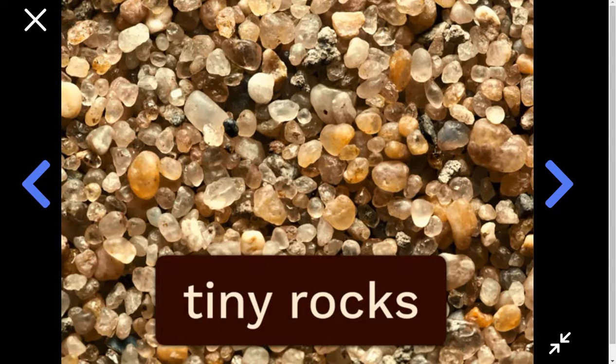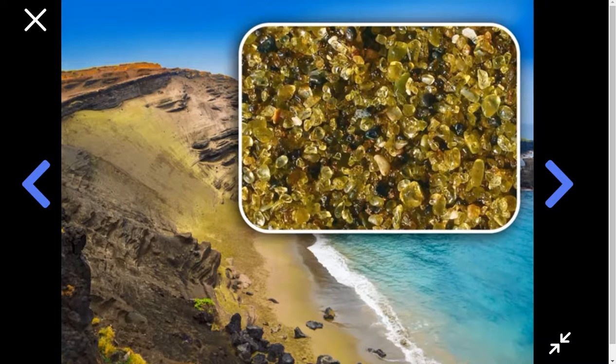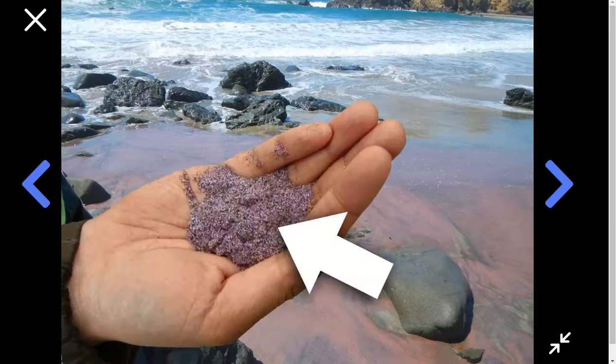The one you've been looking at here is more of the common sand, tan-colored sand. And you can see that there's tan-colored rocks there. But there are different colored sands. There's such a thing as green sand. Green sand is made of tiny green rocks. Purple sand, like you saw earlier, well, you can see up close, it's made of tiny purple rocks.